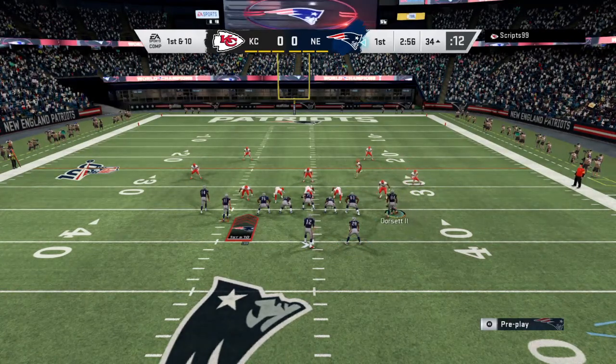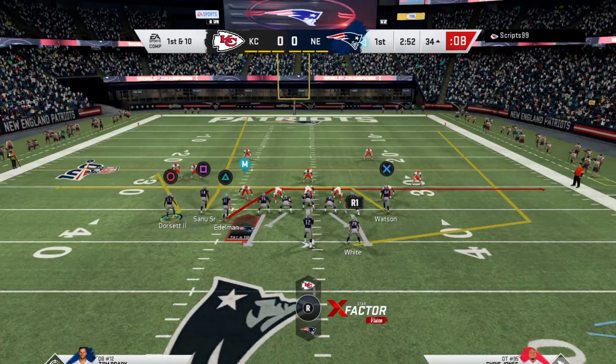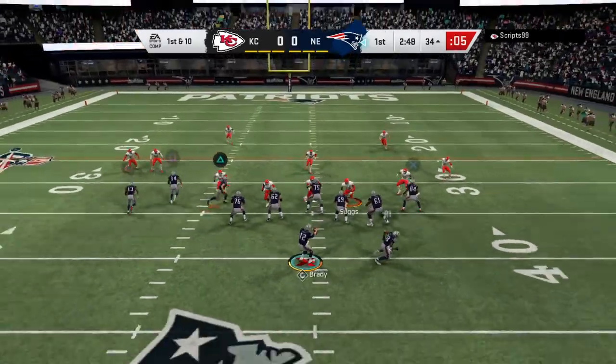Hold the look, hold the look, hold. Mike, 53. Wait, 28! 3, Mike.